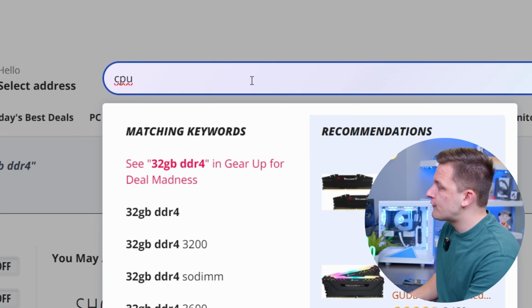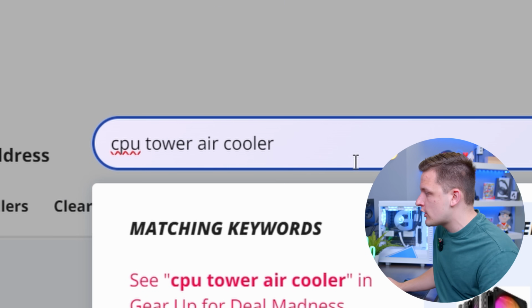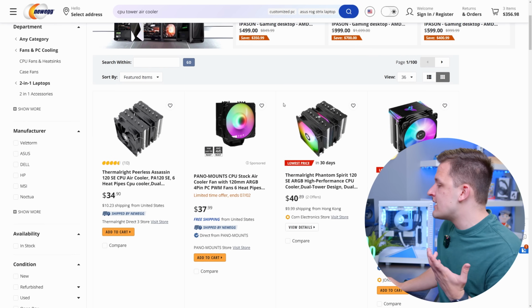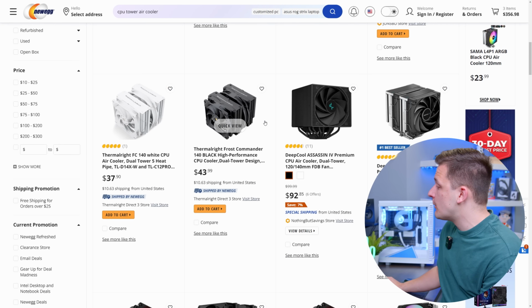So instead, I'm going to look for a CPU tower air cooler. We don't need a liquid cooler, certainly not. There's no overclocking in this build, and we don't want to spend a great deal of cash. Now, you can see here there's loads of options already for some really quite reasonable price points.